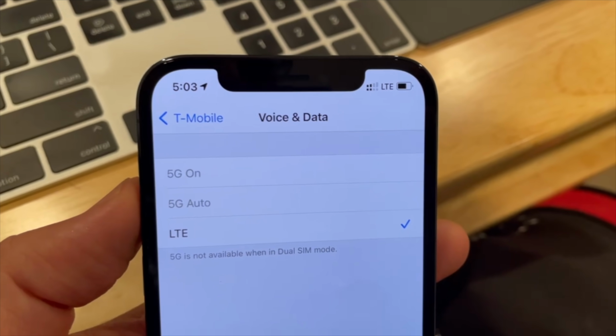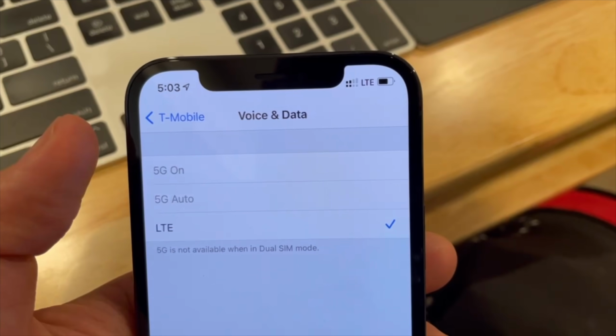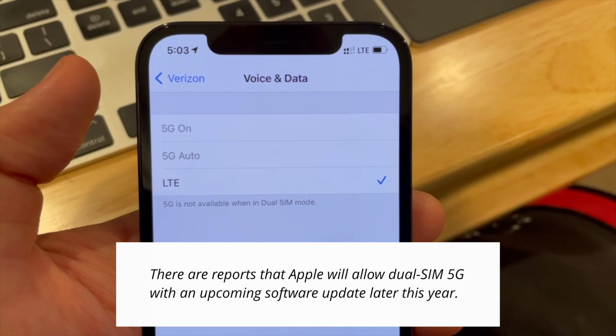One other thing about 5G that stuck out for me, I typically use 2 SIMs in my iPhone, a T-Mobile eSIM for calls and texts, and Verizon physical SIM for data. It worked great on the iPhone XS Max and iPhone 11 Pro Max with no negative hit to 4G LTE performance. However, on the iPhone 12 and 12 Pro, you can't access 5G at all if you use the dual SIM feature. Instead, you have to use 4G LTE at all times.